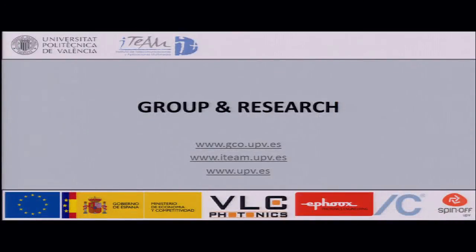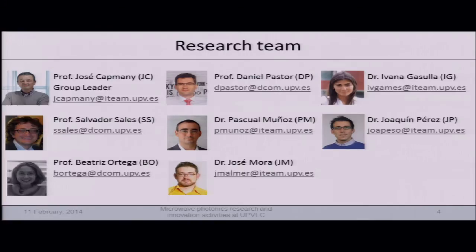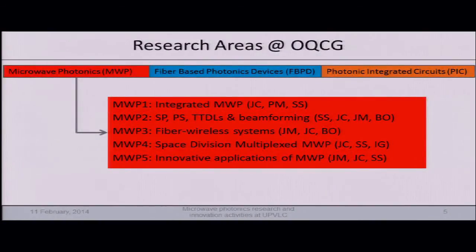Right. We are about 25 people in the group, roughly, and we carry out research, as you will see in a few minutes, in three main areas, and basically these 25 people are led by the senior research team. These are my colleagues, to whom I also acknowledge part of the material that I'm going to present here. So, to give a first overview, our big picture, we carry out research in three main areas.